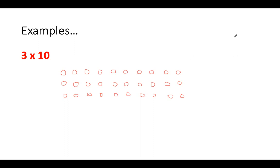However, another way we could do that is you could have it looking a bit different because you could have 3 columns of 10 rows. So we could have 1, 2, 3, 4, 5, 6, 7, 8, 9, 10, and then you could fill these in as well. As you can see, it looks a bit different, but it is still showing the same sum. It's still showing that we've got 3 lots of 10, but we've got the array that goes this way and the array that goes this way. Here we've got 3 rows and 10 columns, and here we've got 3 columns and 10 rows. I'm not going to finish writing that one, but you can have a go at that.